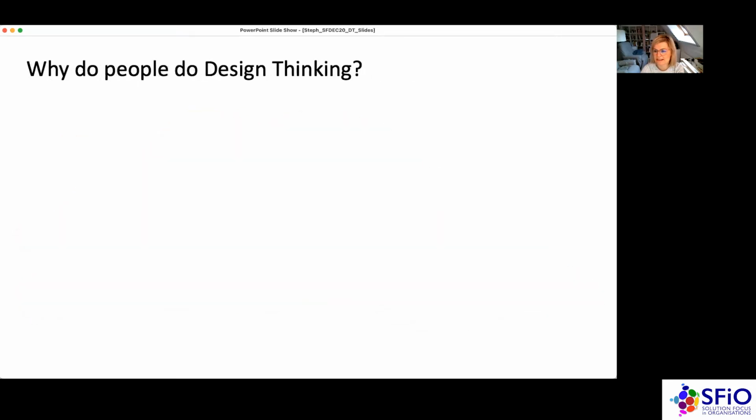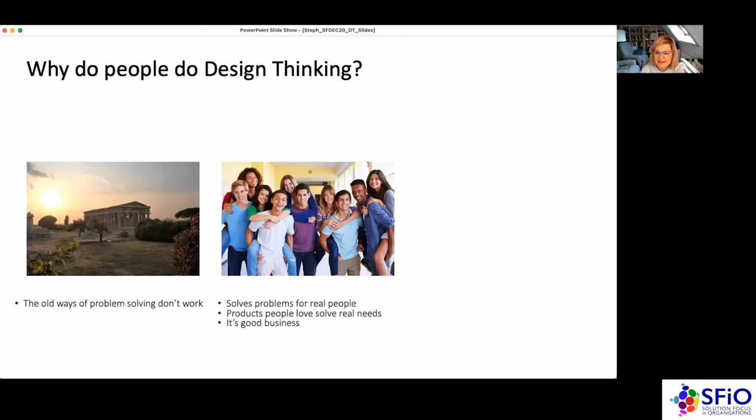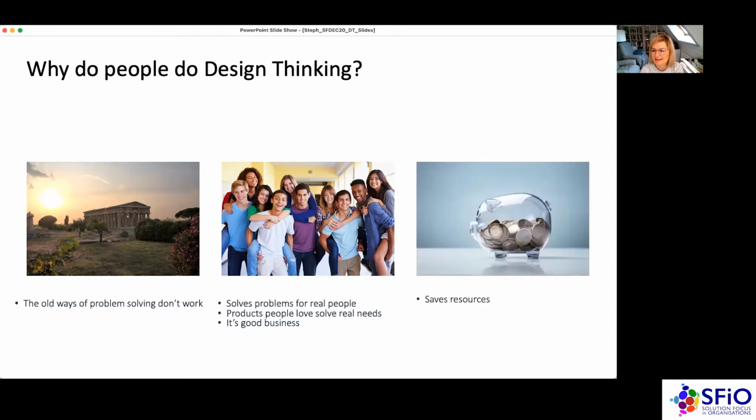Why do people do design thinking? Well, the old ways of problem solving just don't work anymore. The world is really too complex. Design thinking solves problems for real people. Products people love solve real needs. And so it's good business to do design thinking for companies. It's also good business to do design thinking for us as coaches. And design thinking saves resources because by working iteratively toward an end product, you don't end up going down the wrong path. You can test all along the way and get feedback from real users and adjust your way of thinking, which is, in my mind, totally SF, right?